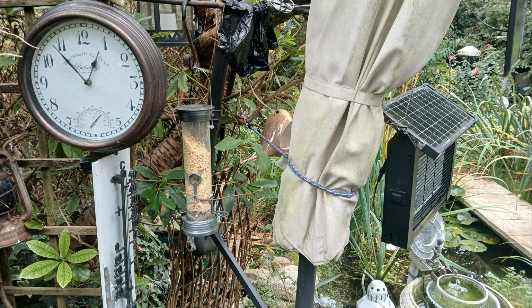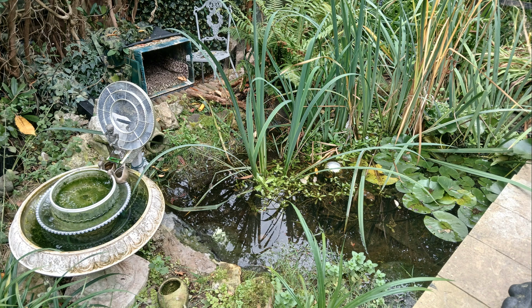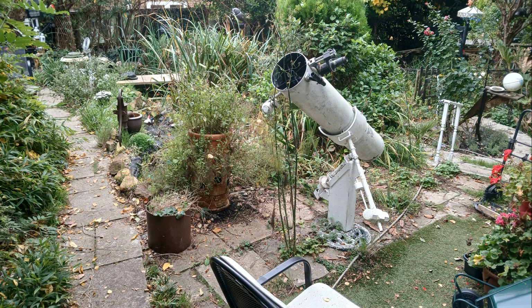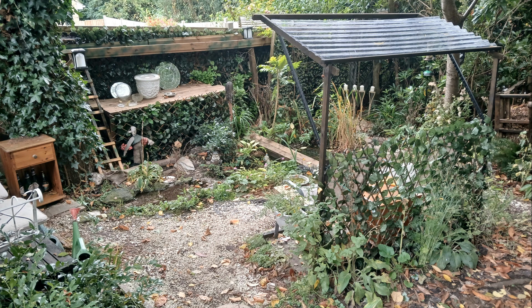And then the garden, early afternoon. Was that 13 degrees centigrade? Not too bad. And my usual routine, taking a few snaps down the garden and doing things like topping up bird feeders and things like that, checking that everything is as it should be.